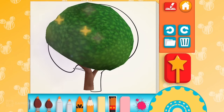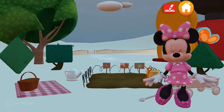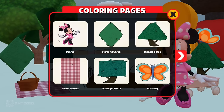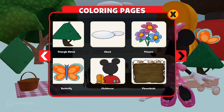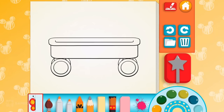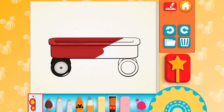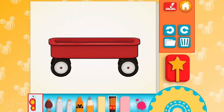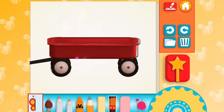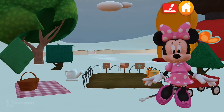Oh, how creative! I look adorable! Oh, thank you! Choose something to paint. The wagon. The mouse brush. Ooh, that's lovely. Oh, I just love my new look.